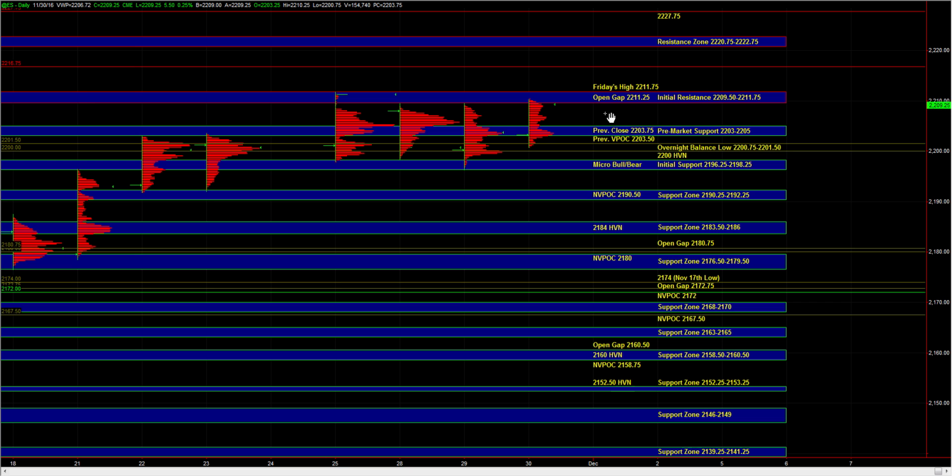Below that, we have the 2200 high volume node. We have the overnight balance area low at 2275 to 01.5. And then the initial support zone on the day is going to be 96.25 to 98.25. That marks the bottom of the recent 3 to 4 day balance that has been developing within this smaller range here.